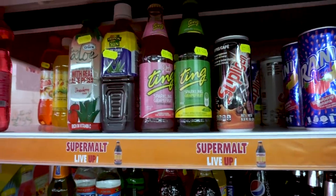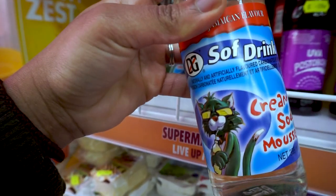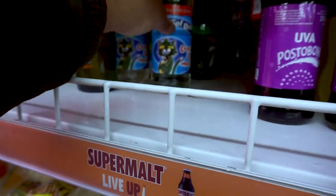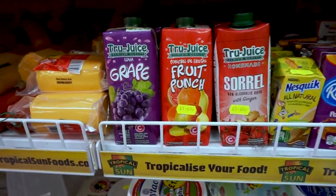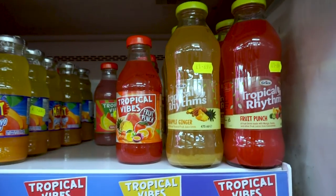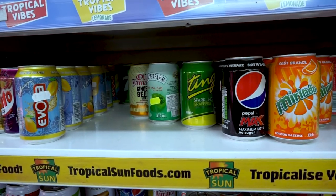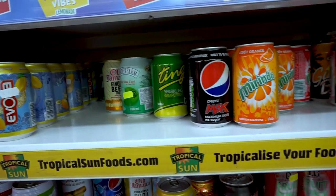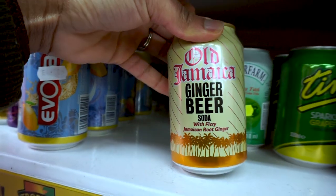So they have Ting. And then, who knows about these, the old school soft drinks, like back in the day, this is how it used to be. So they still have it like that here. Mommy, how much is it? And then they have the True Juice. If they want True Juice, they can get True Juice. There's Grace Tropical Rhythm. So anything you want, you can find here. So they have the glass one and then they have the one in the can. I don't normally see the canned one in Jamaica, but I came here and I saw the canned one, so I guess it's a thing here. And ginger beer, good old ginger beer as well.